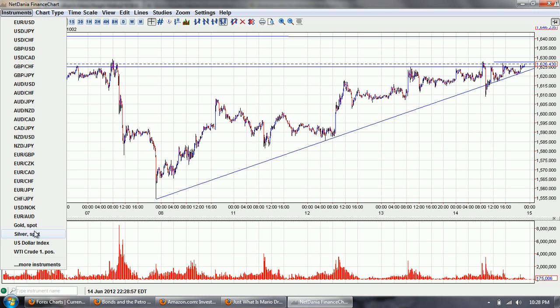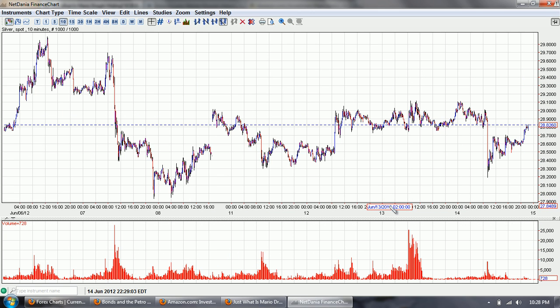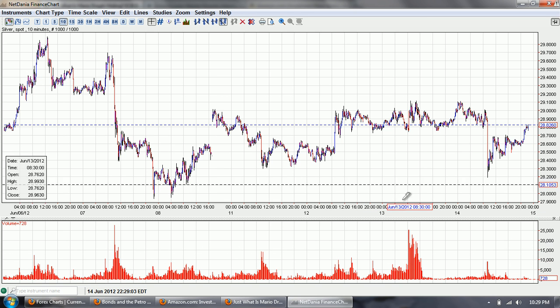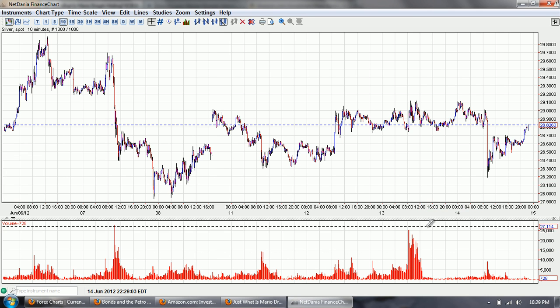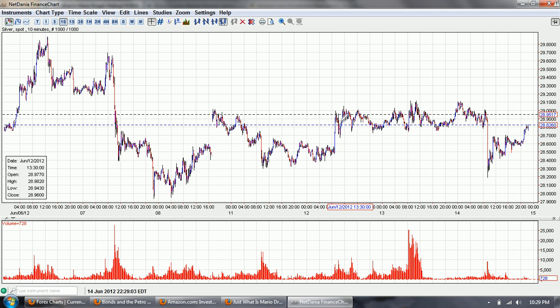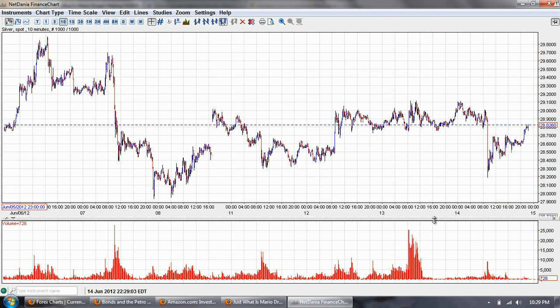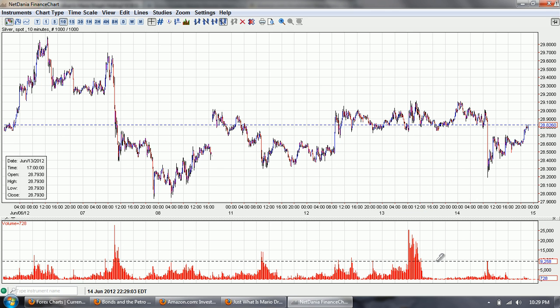Silver is not as strong of a formation, although it is fairly strong. You can see the same type of thing is happening, rallying on very little volume. Now you can see a massive spike in volume here. This may be actually the rolling out to a new contract, so that's difficult to tell. As you know, the futures contracts expire, so if you're going to give a continuous price chart, you're going to have to roll new months into it, and that causes problems. So that may be what this spike is.